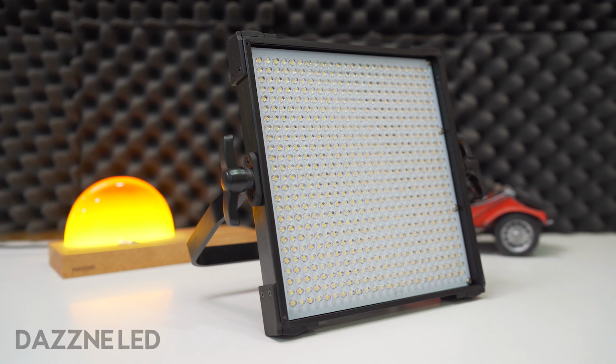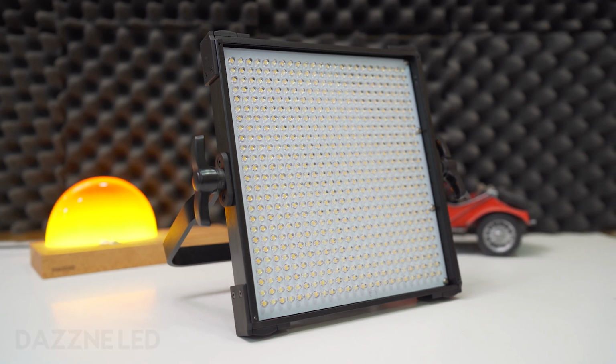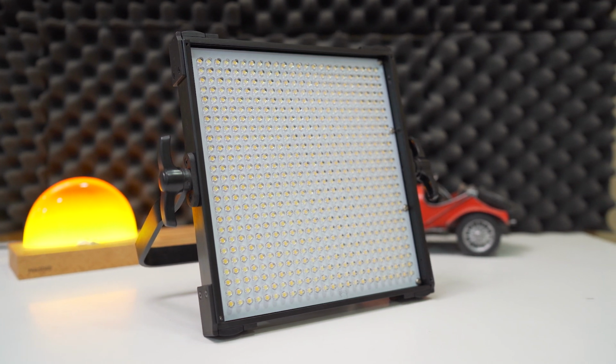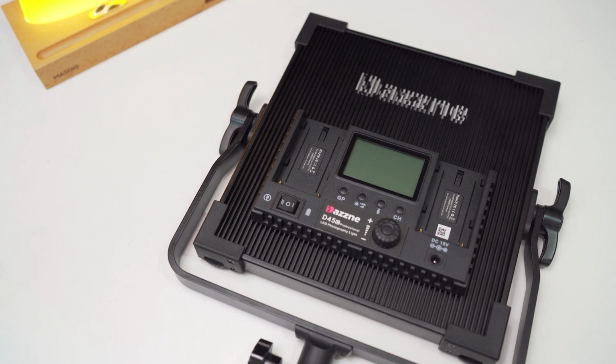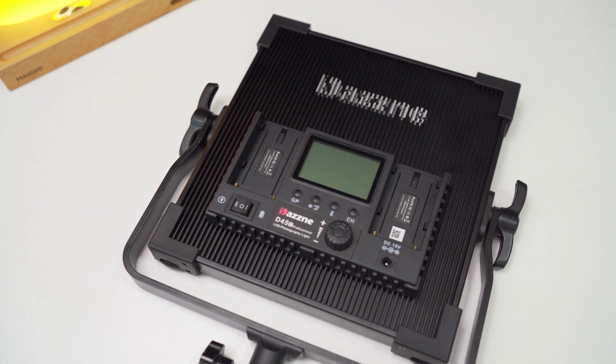And for your lighting needs, the DAZZNE LED light is my pick. This bright LED video light outputs 45 watts of power with 600 8mm high-performance LED beads, which in turn provide a luminous 19,000 lux at 0.5 meters.